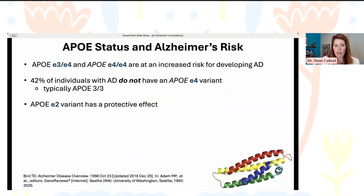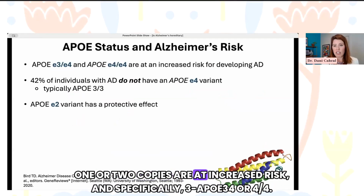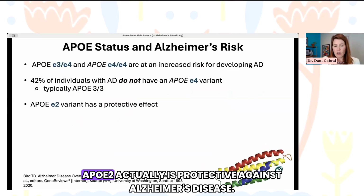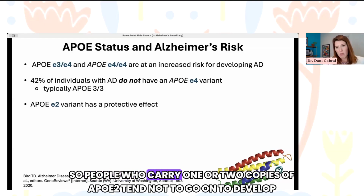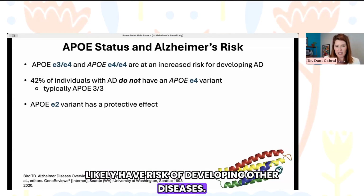Now, therefore, since ApoE4 is the higher-risk susceptibility gene, those who have 1 or 2 copies are at an increased risk. And specifically, that's ApoE 3-4 or 4-4. ApoE2 actually is protective against Alzheimer's disease. So people who carry 1 or 2 copies of ApoE2 tend not to go on to develop Alzheimer's disease. They likely have risk of developing other diseases.